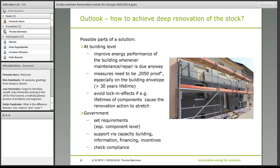Also very important is, of course, the support via capacity building, so that skilled workers and planners are available to plan these kinds of deep renovations, to inform people and to help with upfront financing of the investment, but also giving incentives like soft loans or other support schemes. It could also be fiscal incentives, because, as said, the barriers are there, and it's important, at least in the first few years, to help people get on that track.